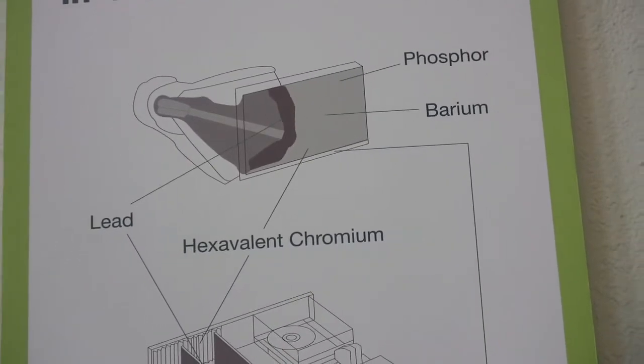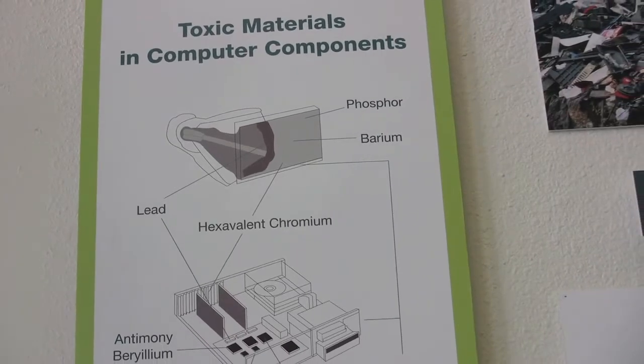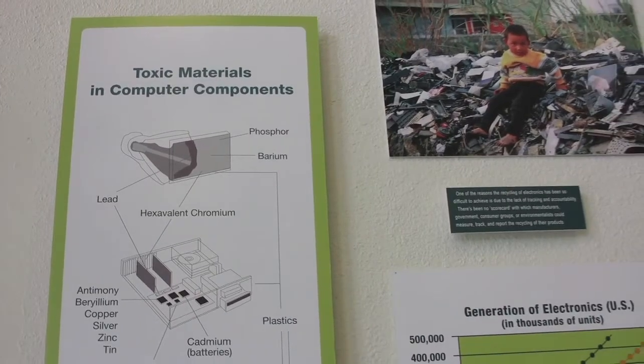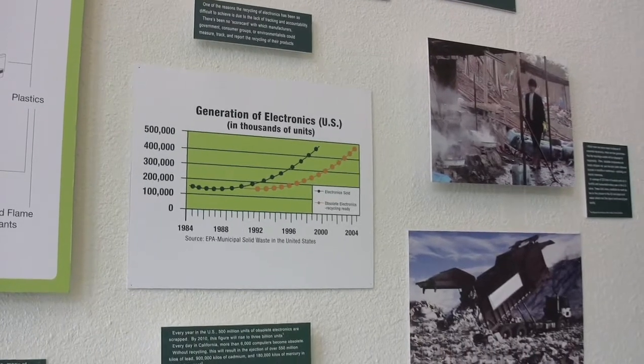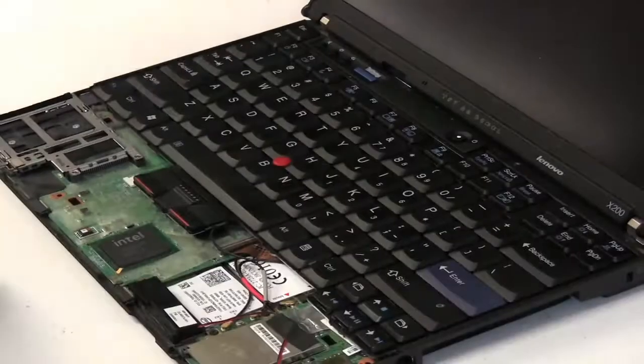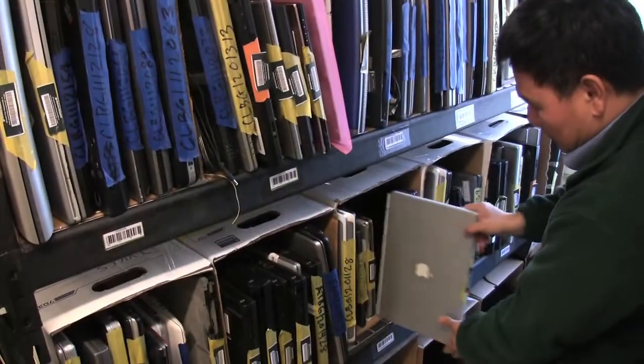Over here, what you see is a picture of the components in computers. There are hundreds of components in a computer, using a lot of materials. Some are toxic, some are precious metals. As more of the population in China and India becomes more affluent and imitates the Western style of living, we're going to require a lot of computers and a lot of electronics. So not only do we have to preserve for the sake of saving the environment, we also have to preserve because we're going to have a precious metal shortage.